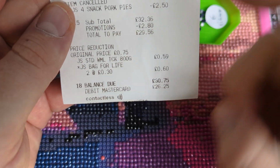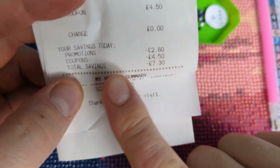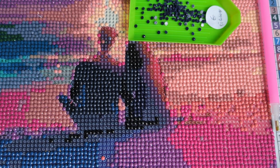Then they take off the £4.50 voucher, because if we look up here on this bit, sorry, I have to redact personal information here, so it's quite difficult trying to do this on a receipt. So then obviously they take off the promotions 280, the coupon 450. But then when you go up to there, it says that I've still got to pay £26.25. So to me, it's a con because yes, you're spending £30 and you're supposed to get 4.50 knocked off, but 26.25, that's what, £3? I just think it's a bit of a con, in all honesty. It doesn't seem like it takes off a big chunk.